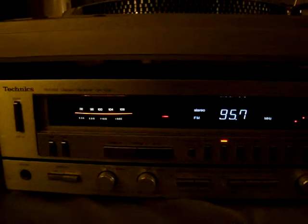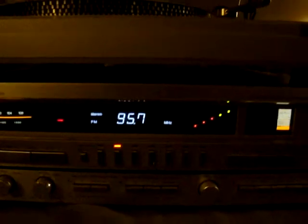Number one is this Technics receiver. It is a SA-626 receiver, 65 watts per channel at 8 ohms. It was made '81, '82 roughly. Original price of this unit was $585. It's a quartz synthesizer digital analog stereo receiver.